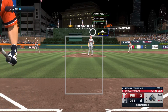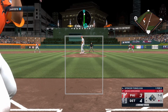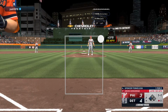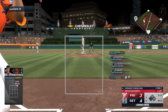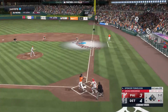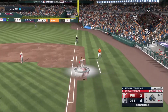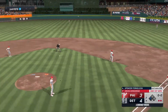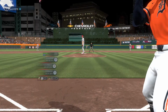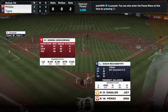Here's a sac fly situation, and he's got to make sure he gets the ball out over the plate and get those arms extended. They're trying to crowd him with the infield in. It'll be a big run if he can push a run across. One away with a runner at third. Here at the bottom of the 7th. Swing and a pop-up. That's out number 2. Up next for the Tigers, third baseman, Zach McKinstry.